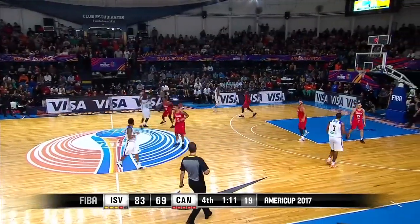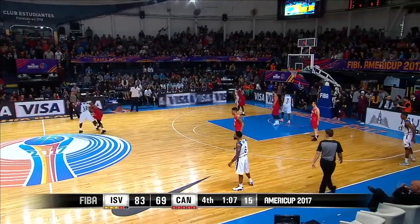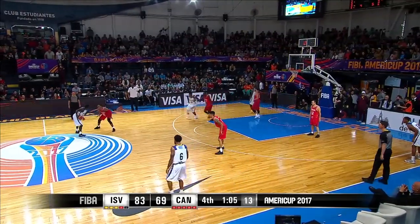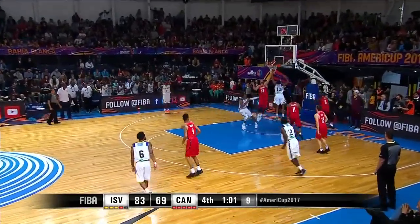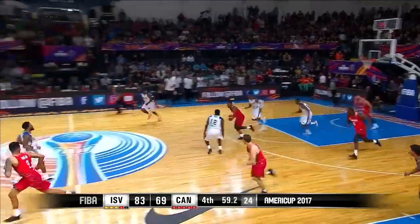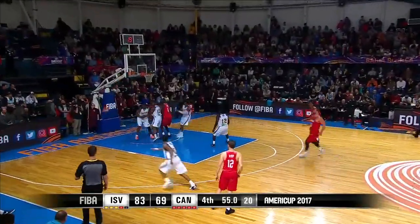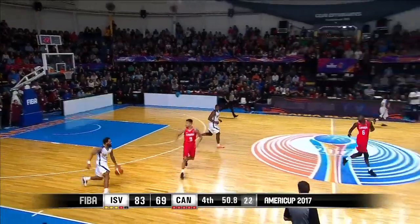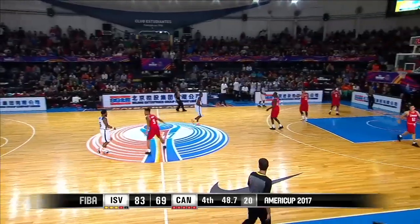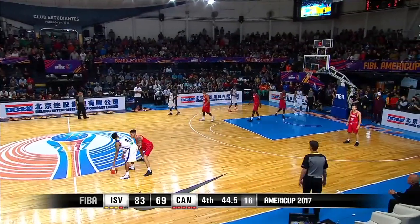Great. Now with Hart. They are totally working with the time. Hart going inside. Good back door, and he cannot reach it. Now the ball is for Canada in transition. Oh, another block by Gilbert Victor. Huge block. That's his 5th block of the game. What a game for Victor. Yes, sir. Hart with the ball.